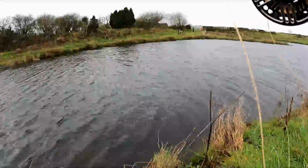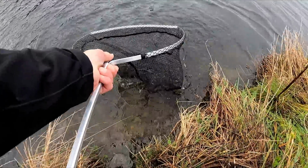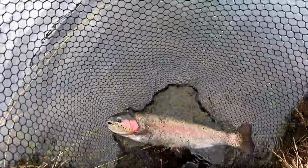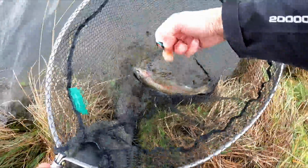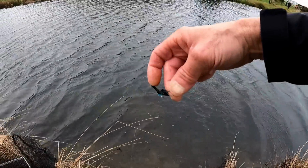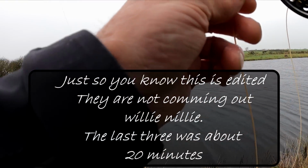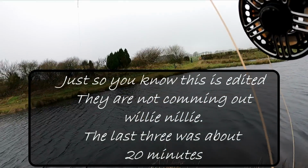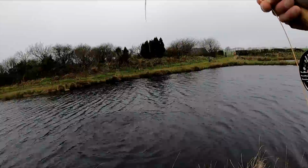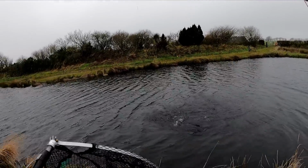Oh, look at him go. I thought he was going to jump out on the other side. That's a colourful fish, that one. Really colourful. Oh, we'll let him go. There he goes. Another one. Camera just switched off just before it took. Wow. That's a good fish. That's a really good fish.